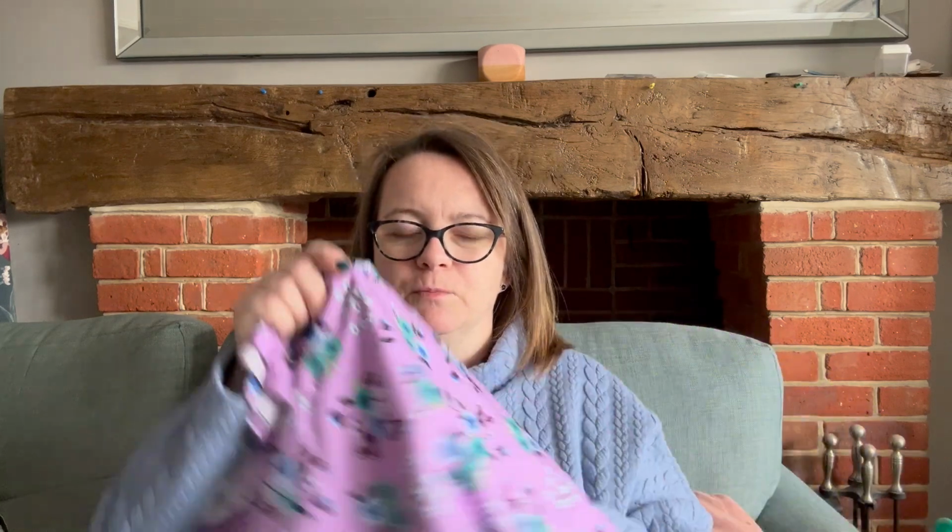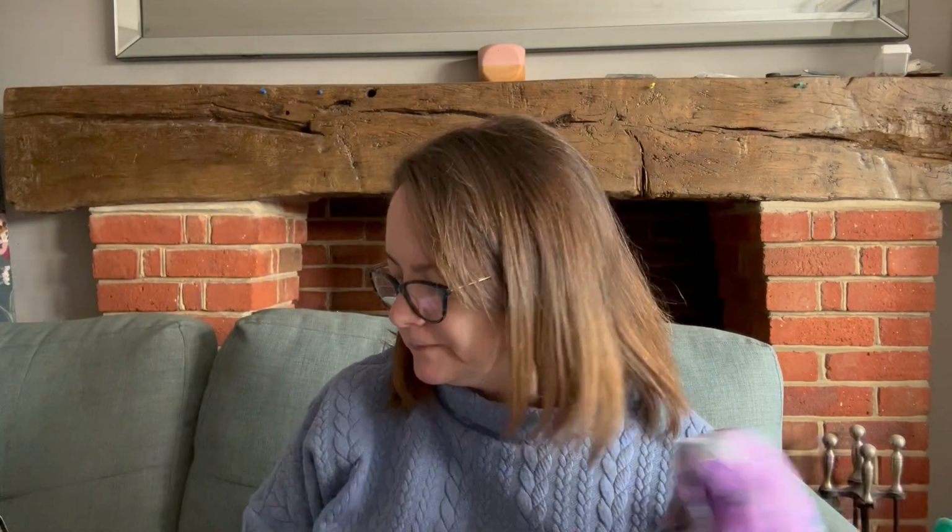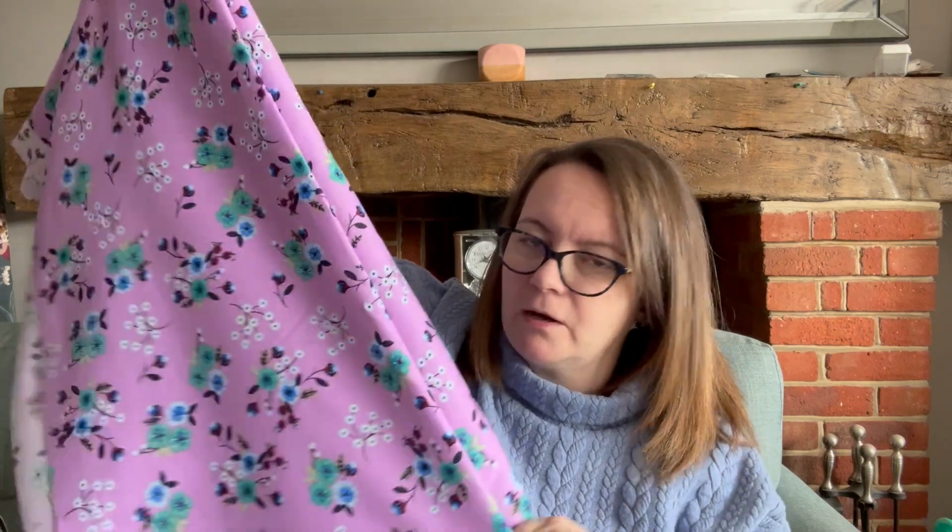So yeah, just this pretty fabric. It's got lots of flowers on it. Quite a small ditzy, well, not even ditzy print, but a small type print. Being the height I am, big prints often get lost on me. And so if I had a big flower, I'd probably cut them off on half the pattern, so it wouldn't really be worth it. So I quite like my small print.